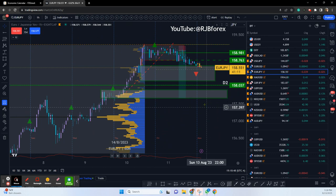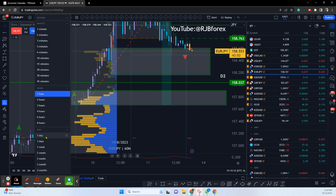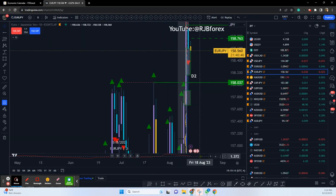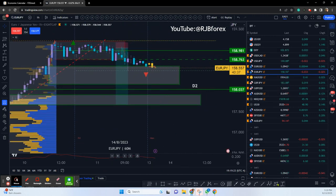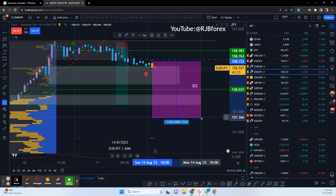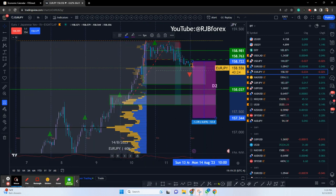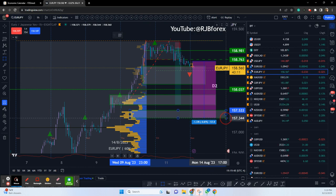So 158.3, right in the middle of a low volume node, so that can quite easily be taken out, down into the low 157.70s. The daily ATR on this is 137, which gives prospects of a move all the way into the ESM. So we're going to see it on Monday or between Monday and Tuesday.